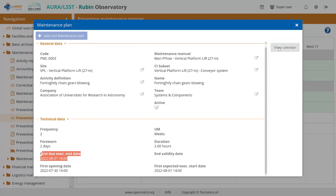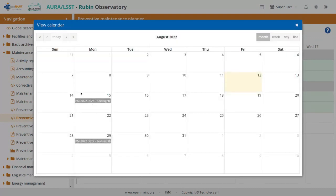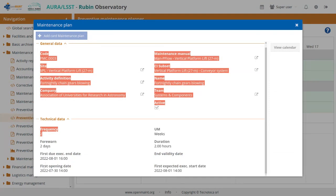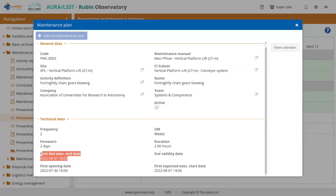More than this, you can also view the calendar to know when these specific occurrences of the fortnightly chain blowing are placed. So every 2 weeks, so you can see in the calendar that in this month we have 2 times. We don't have it here on Monday because, as you can see here, if we move on this, there is also the expected, the end, the first, and the end validity. The first is here, but it's skipped because it's passed in time, so it's not started. But we can specify a period from which to which this maintenance holds.